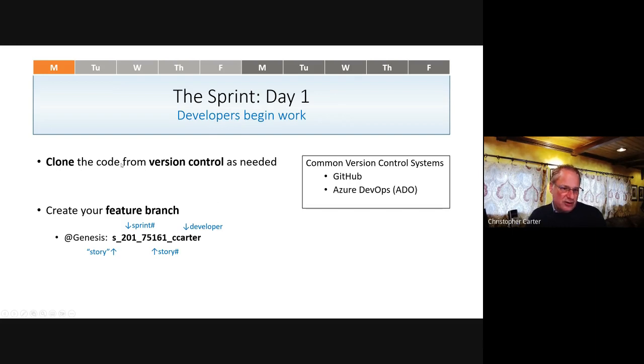You're going to clone the code from version control. So common version control systems are either GitHub or Azure DevOps, called ADO. And these basically are places where the code is kept in a centralized location. So anybody who needs to work with it can download a copy onto their own computer and work on it. And it's not just a single copy. You can have multiple versions of each copy, of each code repository.